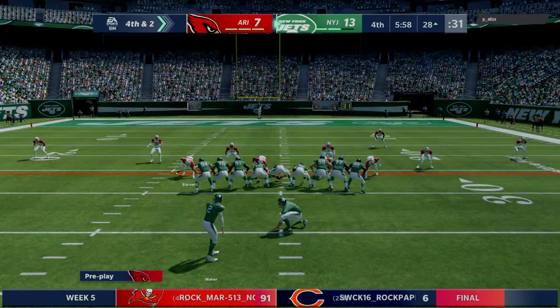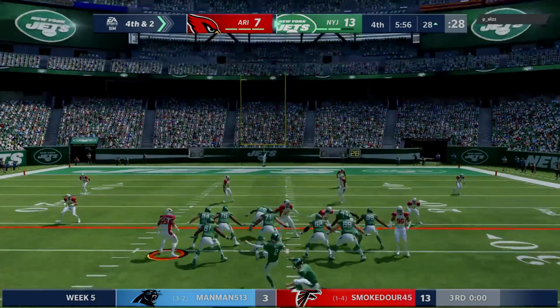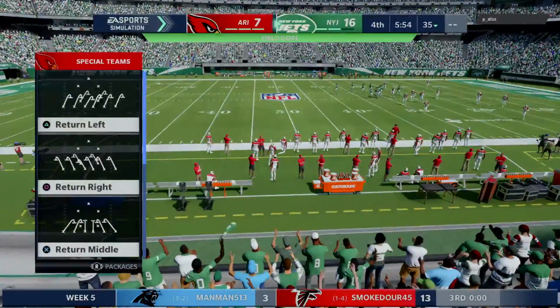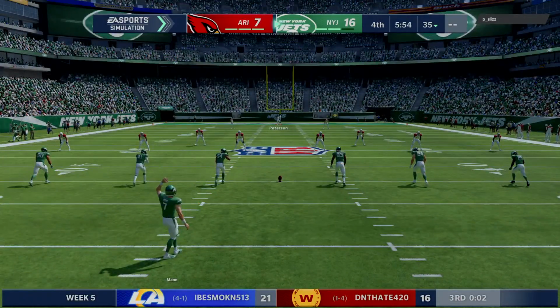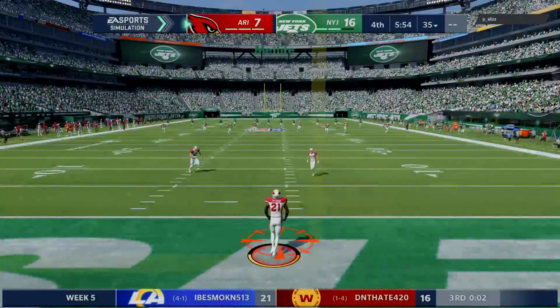So on 4th down, out trots the kicker in a big spot here. This to make it a 2-score game. And this one is right down the middle. And now it's a 2-score game at 9, 16-7. So that's a big one. Obviously, Charles makes it a 2-score game, his 3rd field goal of the game, able to knock it through.